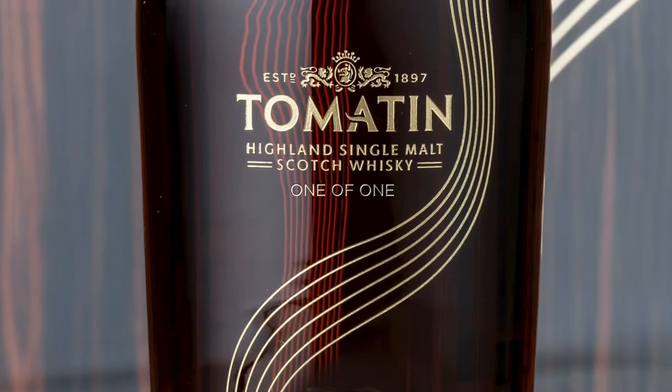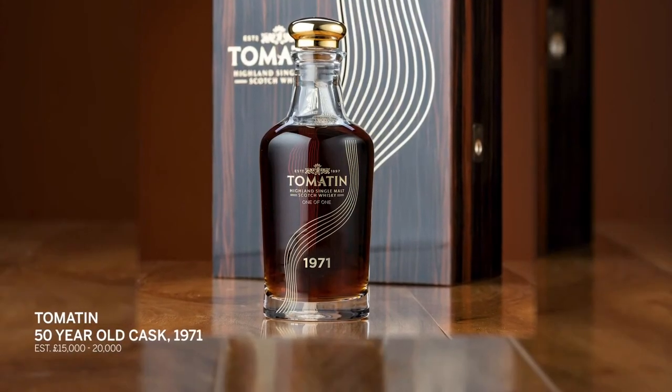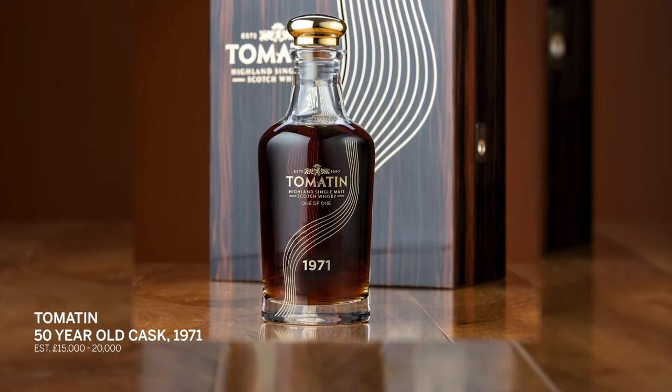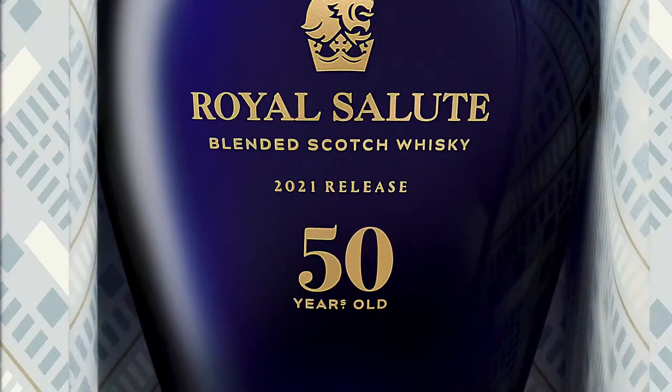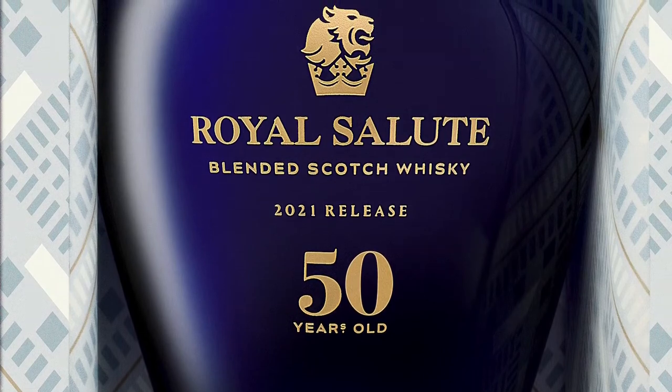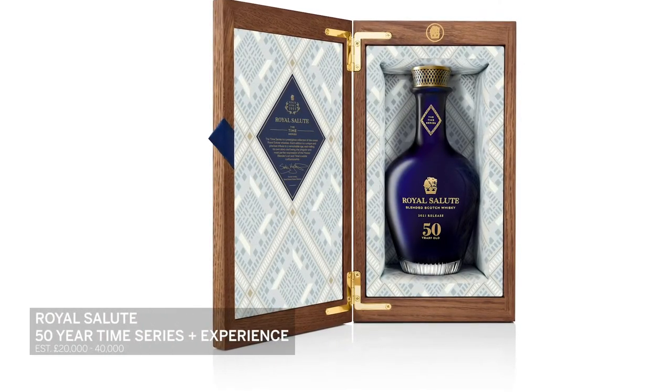The theme is one of one, and that means that whether it's a bottle or a cask, everything is one of one, completely unique, and this is the only opportunity to be able to pick up these extremely limited bottles. Each bottle will either be decorated with an entirely individual label, or it'll be filled with whiskey that you wouldn't be able to find anywhere else.